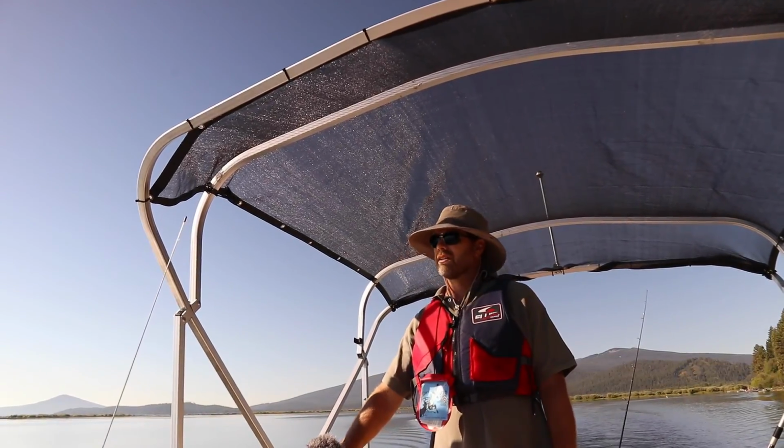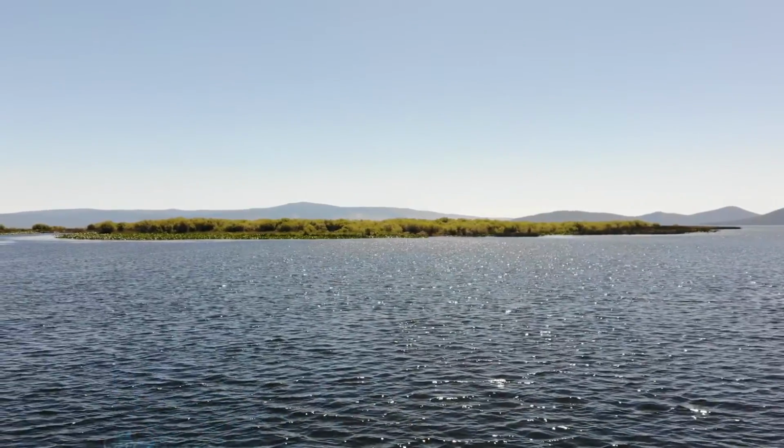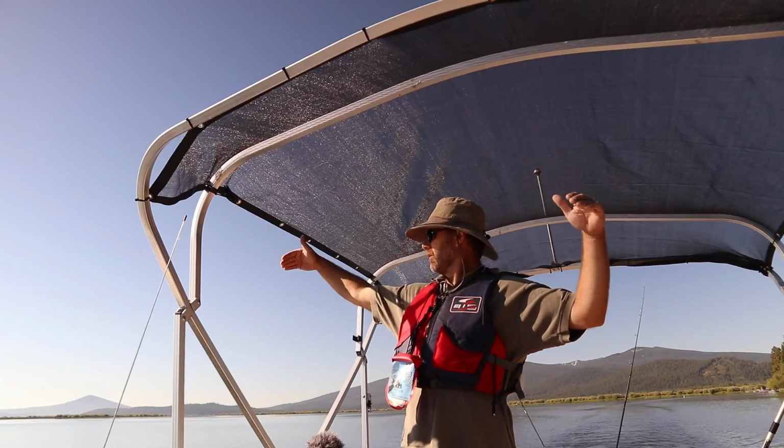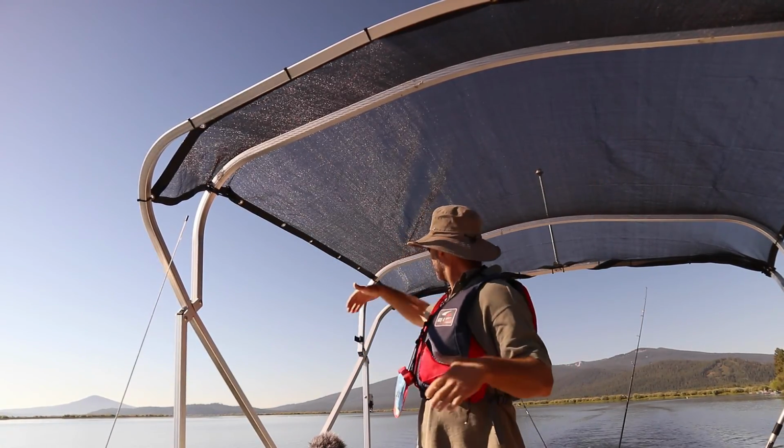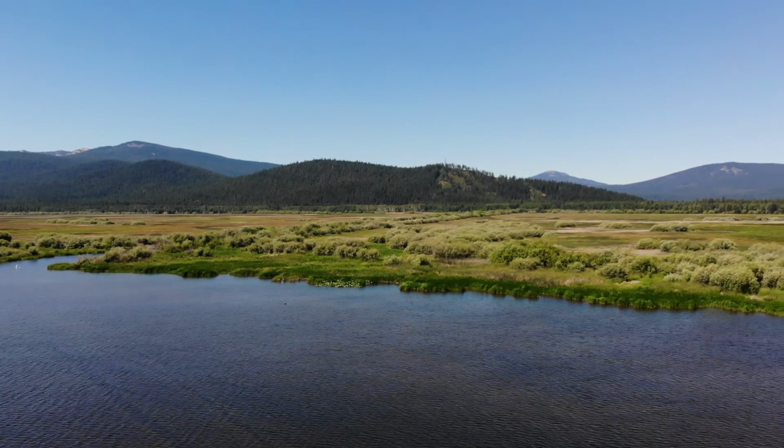Is this a natural lake or not a natural lake? This is a natural lake. Oh, okay. It's huge. It's 30 miles long, 15 miles wide. It used to be a lot bigger. If you look from that side of the mountain to that side of the mountain, this lake once was called Lake Mazama.